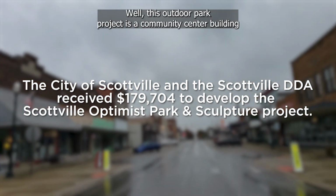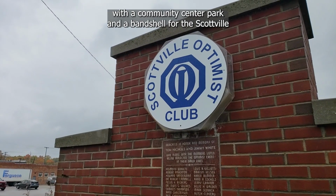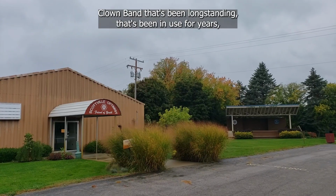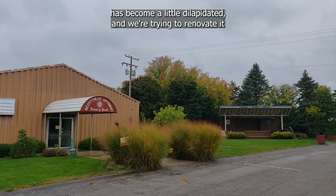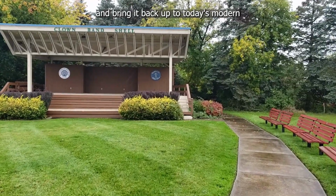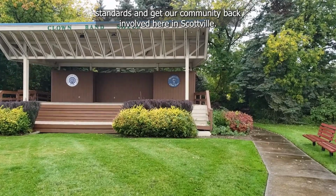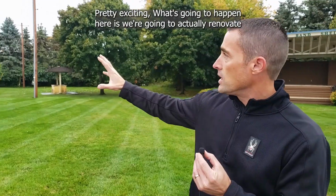Well, this outdoor park project is a community center building with a community center park and a band shell for the Scottville Clown Band that's been long-standing, that's been in use for years, has become a little dilapidated, and we're trying to renovate it and bring it back up to today's modern standards and get our community back involved here in Scottville. Pretty exciting. What's going to happen here is we're going to actually renovate this building.